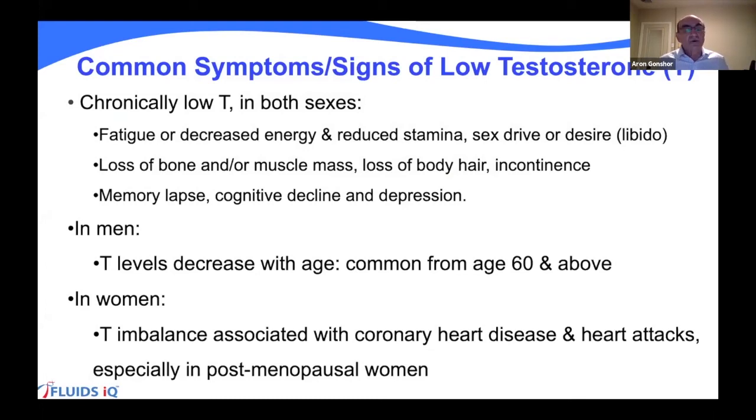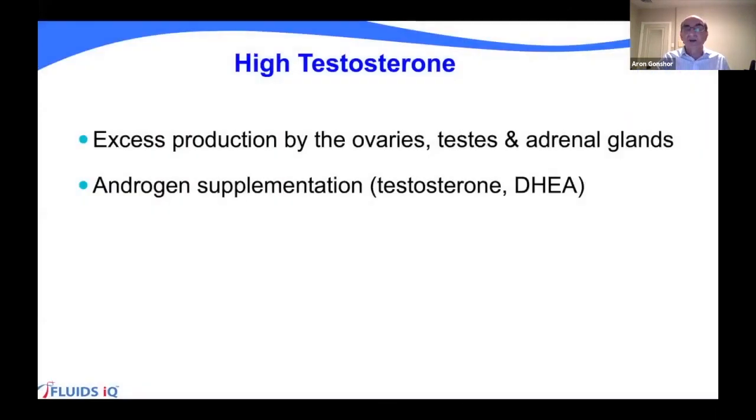And in men, of course, testosterone levels decrease with age, and it's very common to have those decreased levels after the age of 60 and above. And in women, testosterone imbalance can be associated with coronary heart disease, heart attacks, especially in postmenopausal women. But remember, the important thing to see here is women produce testosterone, and that you will see in the Fluids IQ lab result that we actually give reference levels for testosterone in women. Of course, it's much less than in men, but it is there, and that is not abnormal.